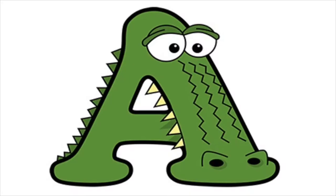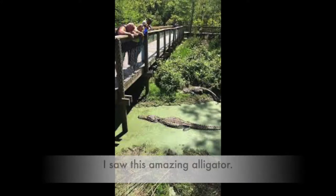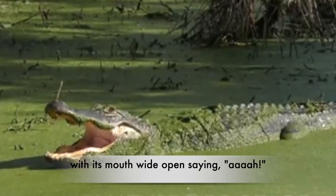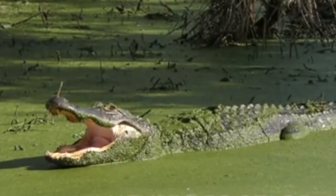As I enter the zoo, I saw this amazing alligator with its mouth wide open saying, "Ah!"